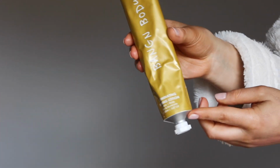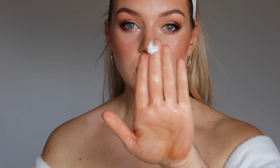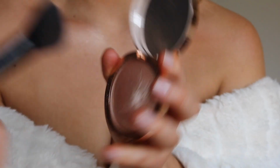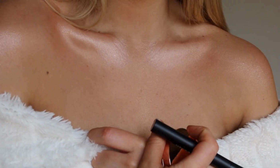Now, this is totally optional, but if you have a glowy face, I think it's good to have a glowy chest to match, especially if you're wearing something that's low cut or off the shoulders. This is the Bang & Body Illuminating Firming Lotion. It has little gold reflex in it, and although you'd probably think they smudge and transfer onto your clothes, surprisingly it doesn't. I don't know how that works, but it just doesn't. I decided I wanted to be even more glowy, so I'm using that same highlighter that I used on my face on my chest as well.